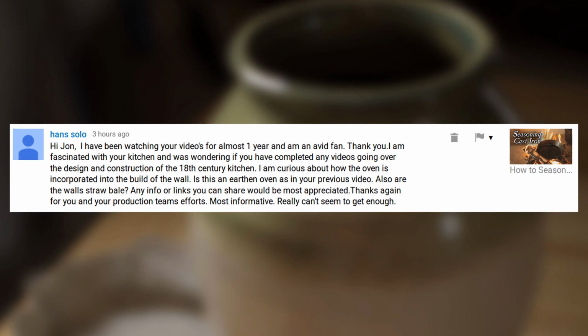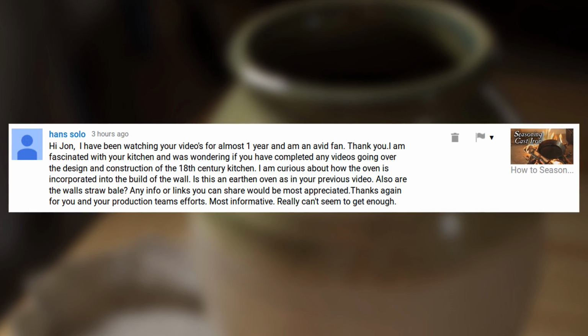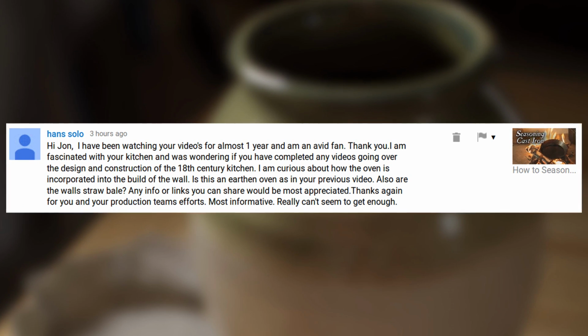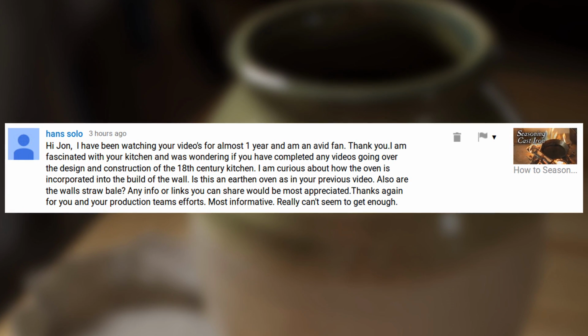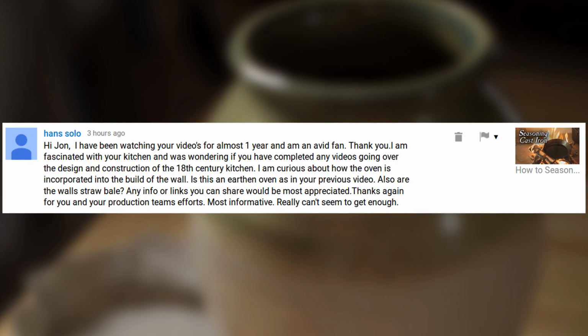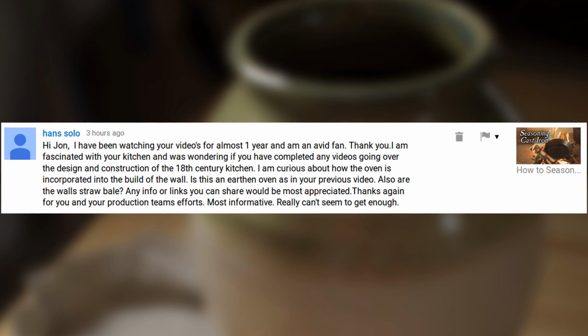I'm curious about how the oven is incorporated into the wall, into the build of the wall. Is it an earthen oven as in your previous video? Also, are the walls straw bale? Any information or links you could share would be most appreciated. Thank you, Hans Solo, for thanking us and the crew and everybody back here that's doing great work. The oven specifically, I'll answer that question as best I can.